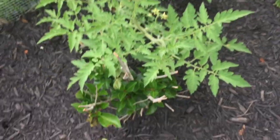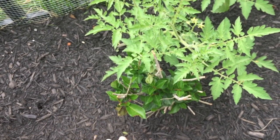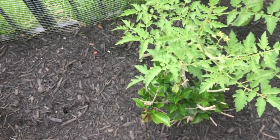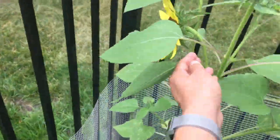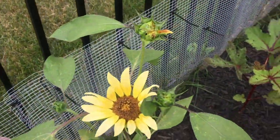Never took off. This is a camellia. It's a fall blooming one. Again, this is one of the plants that took its own sweet time to come back in spring. Hopefully it survives and I have some blooms this fall. Free tomato, lots of sunflower. Let me see if I can see the blue. This one here and this one here.